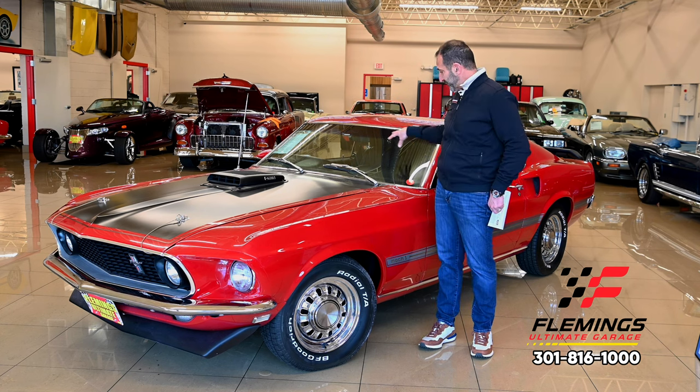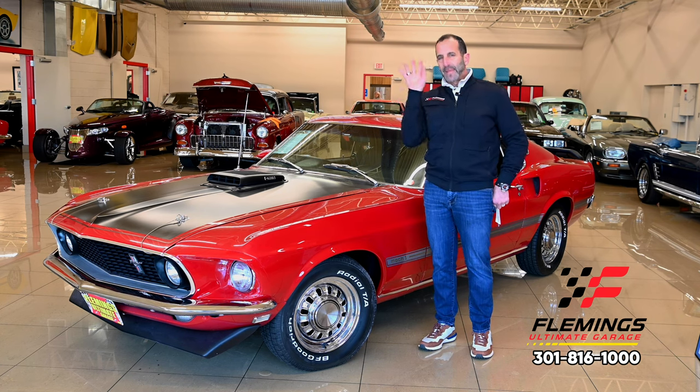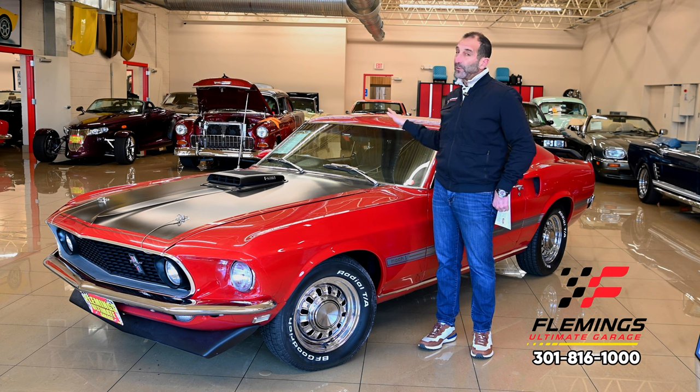Some people love this aftermarket tachometer. That's what we grew up on. That's what they want. So we can do it either way.